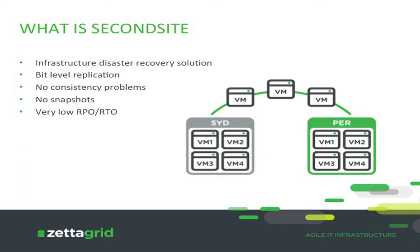Essentially, it's a product that we put in place. At the moment, it's a VMware only product. At the end of the year, it'll be completely agnostic. But what it does, it allows you to replicate anything in your environment through true replication to the other side.